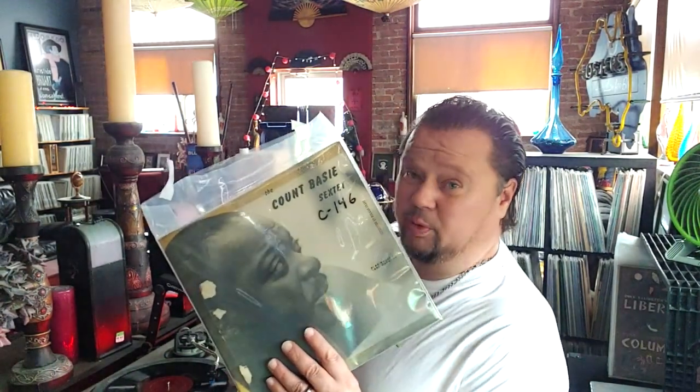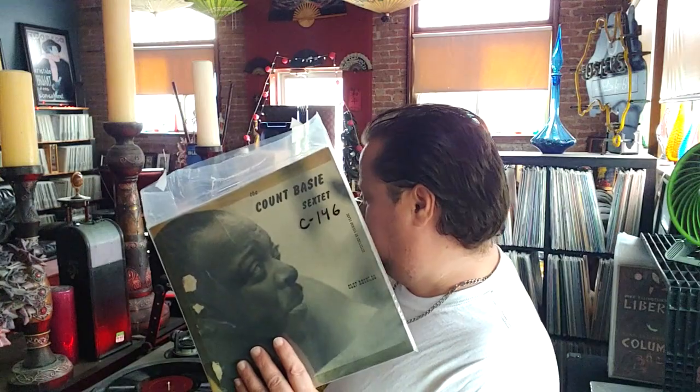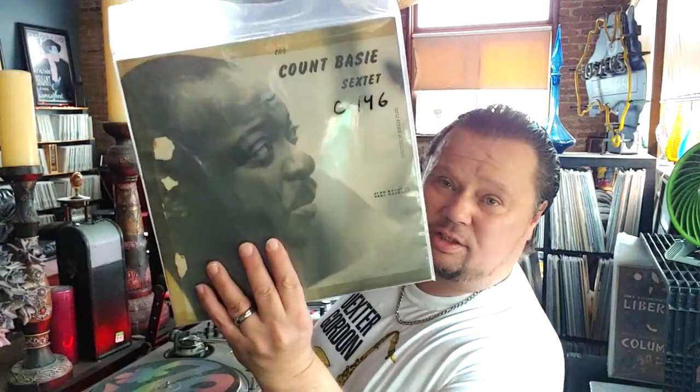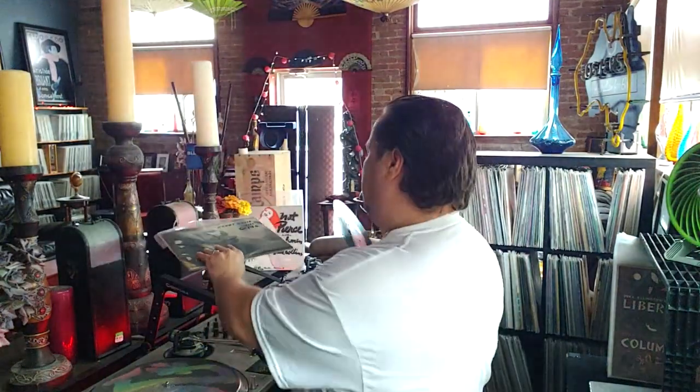Now there's some swing. Count Basie on the Clef label, a little 10-inch. It feels different right from the opening stanza. You're like, ooh, something like this? You had a tough time finding this on Clef Records outside of the big cities. You might.